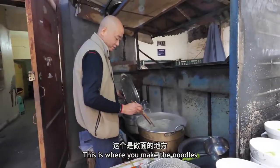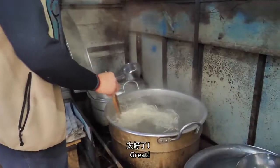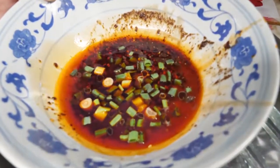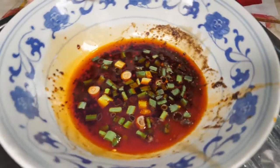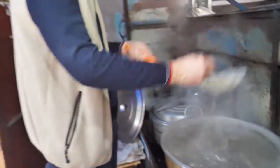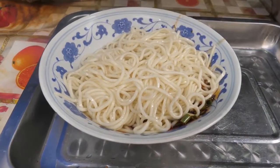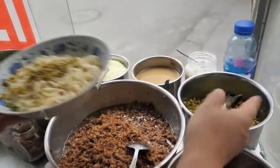And it's just all about the pure oil and chili on the bottom. The green onions, the chili oil. There's a bit of sesame butter in there, but really the chili oil is different everywhere. Oh, beautiful. Boiling them in the cauldron. Wow. Look at that. And now they're gonna go add ground pork on it. Oh, the cow peas.